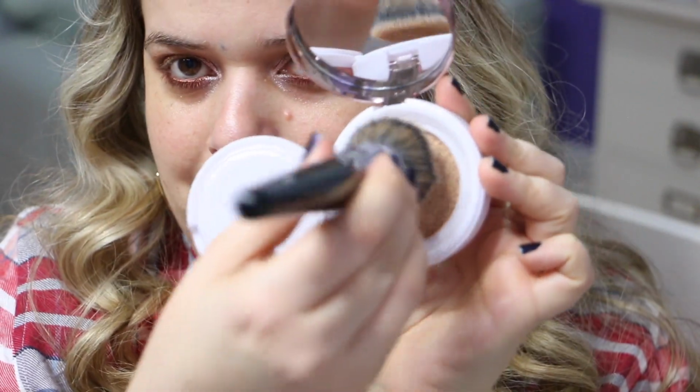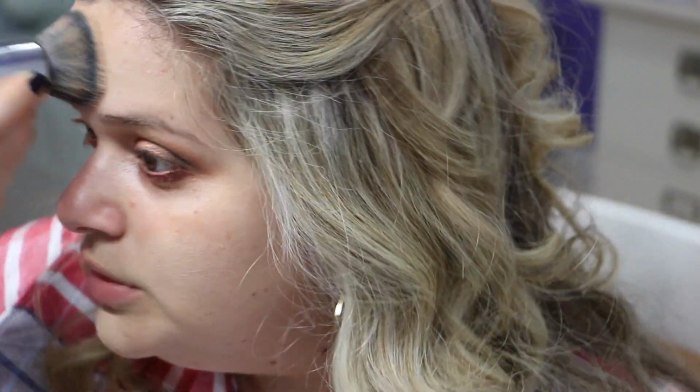Well, let's see. I'm not gonna use a sponge. I kind of want to use a brush. I have been trying out some of these Morphe brushes. So for today, I'm gonna use the Morphe E31 brush. This is the one I've been using. It's the first time I actually use it on camera, but I have been liking it. So I'm just gonna pat it all over my face. Oh wow, this really has a lot of product.